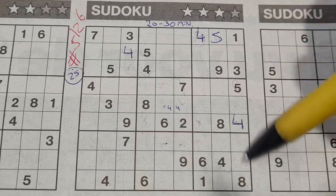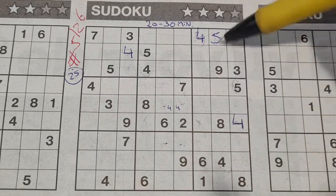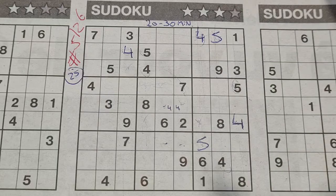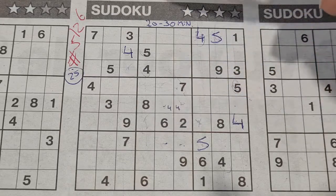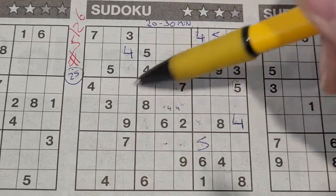We have a 5 in this column. 5 in the last column, 5 in the column next. So that column, the only place left for the 5 should be there. Ah, we have a pair again. Yeah, in this big square.